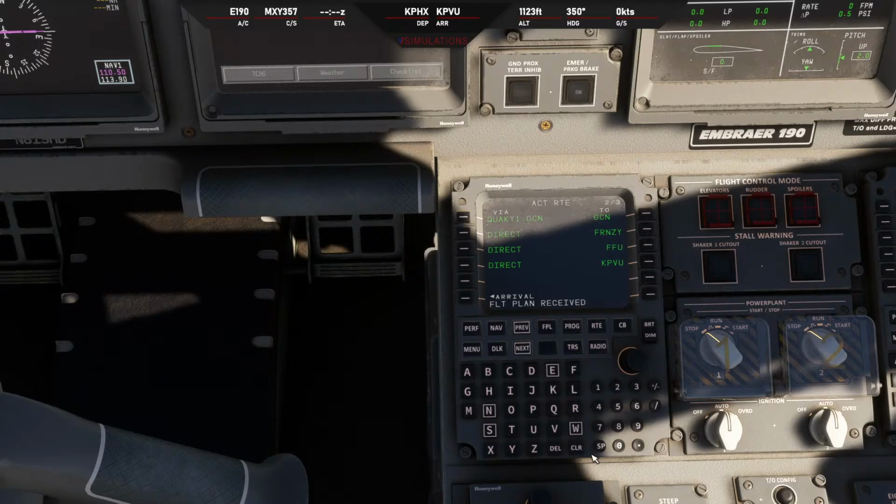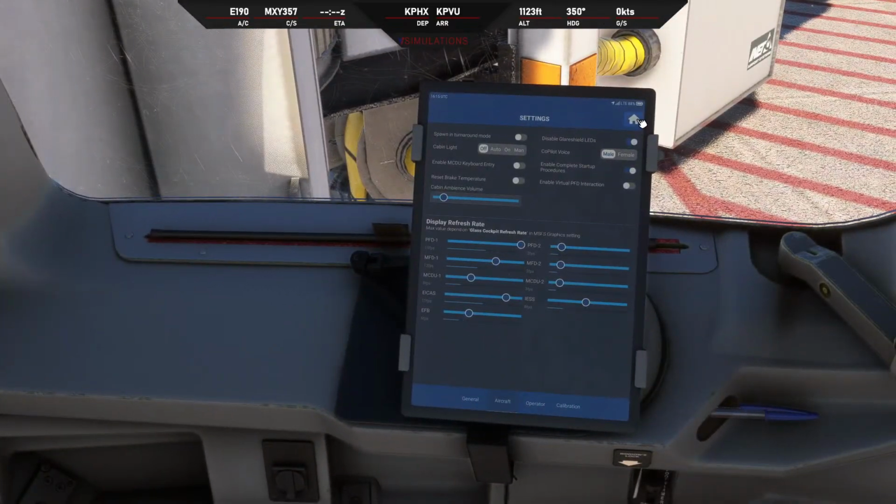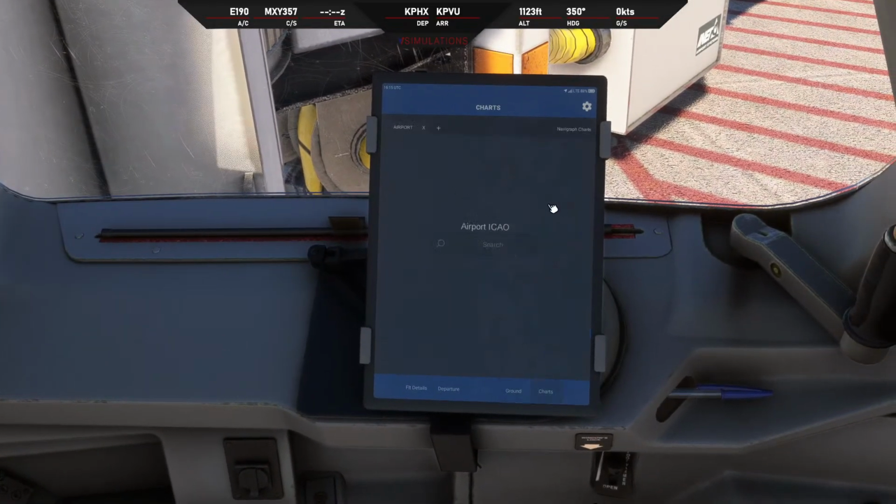All right, down to Provo. Now going into Provo, I actually have no idea what we're going to do in Provo. We're coming off of FFU. Is that Fort Union? Let me look at the charts here for Provo because I don't know what the airport looks like. KPVU. Let's pull that up.